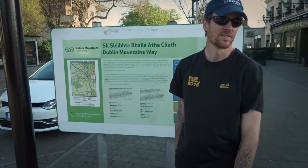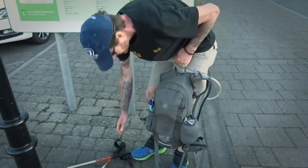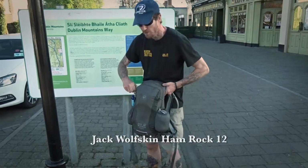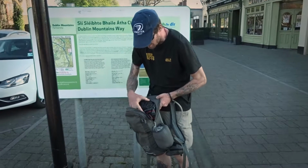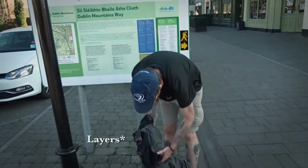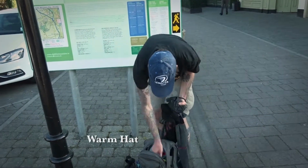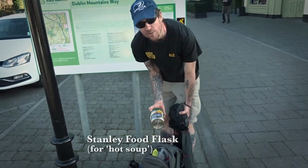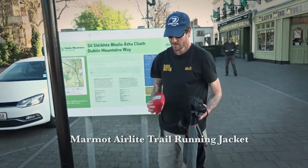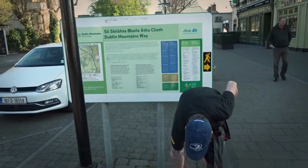Rich, the question that's been on my mind all day, though, is what's in your pack? So my pack. Today I just brought my Jack Wolfskin Amrock 12. It was freezing this morning, so I had to bring all these layers. Base layers, warm hat, Stanley for hot soup. Arc'teryx Marmot jacket, which was sound, that worked really well.